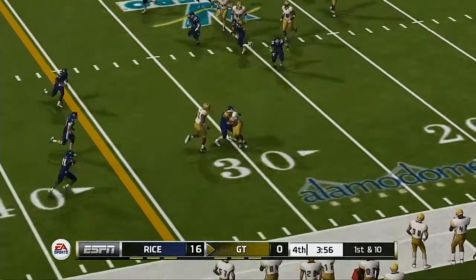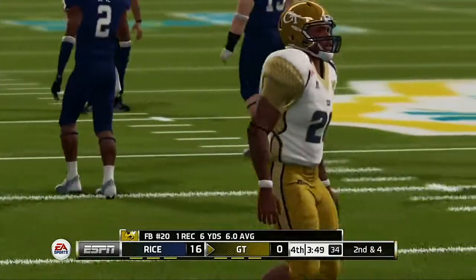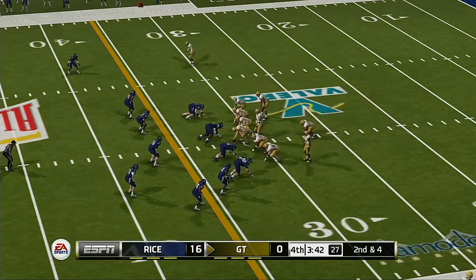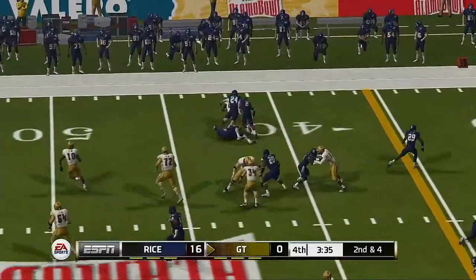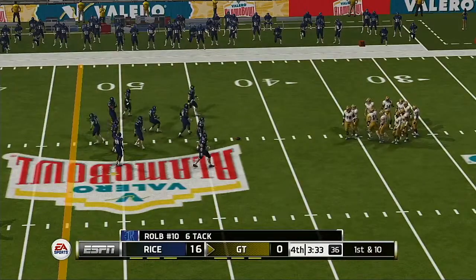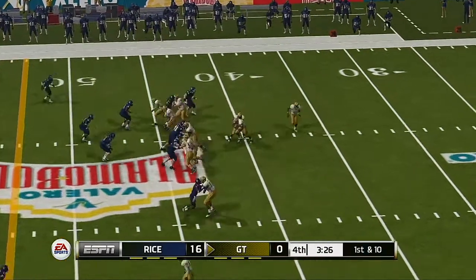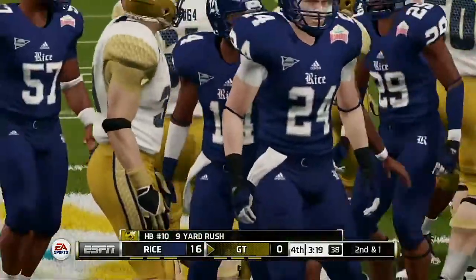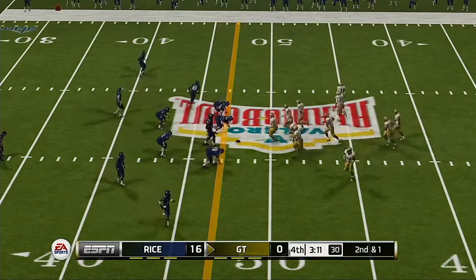He's got it with room to run. And he tackles him hard at the 31. So it's second down now, and they need about 4 yards to pick up the first. Makes it out to about the 43. Look out, loose ball. They fall on it. Short yardage situation here. Second down and one.